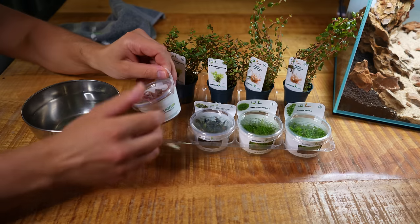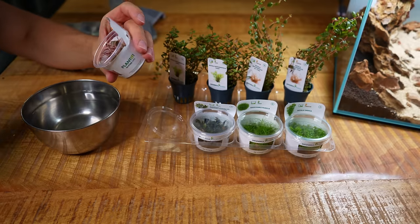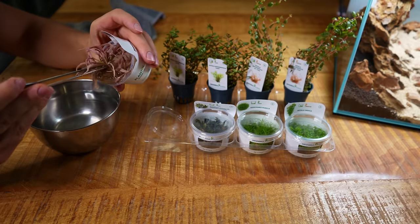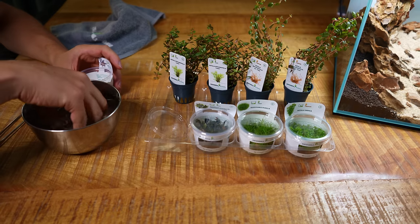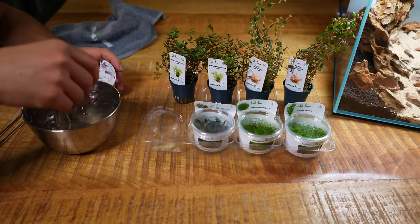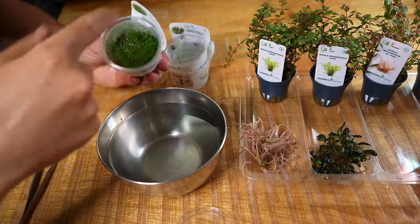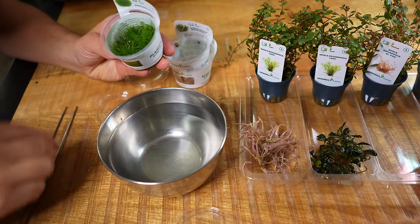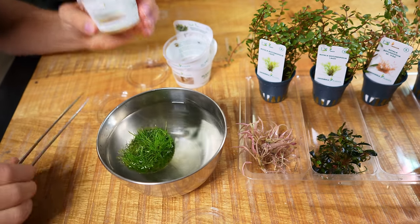Now to clean these in vitros, I always like to grab a little bowl with lukewarm water, because all these plants are sitting in a gel, so it's quite easy to take the gel off. Just soak it in the lukewarm water, massage it a little bit, and then it will just come right off. The dwarf hairgrass is usually the most difficult because it's really grown in there and mixed with the gel, but if you just soak it in there for a little bit.